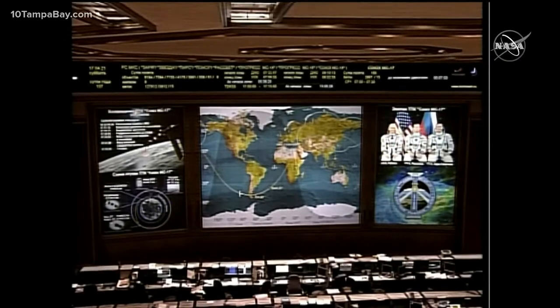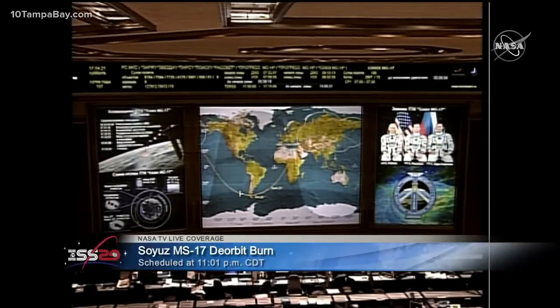Countdown clocks now hit the 7-minute mark prior to the deorbit burn. 4 minutes and 39-second engine firing to slow the Soyuz down and enable it to drop out of orbit to begin its trip back to Earth.